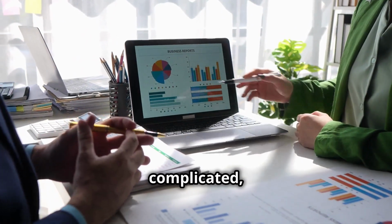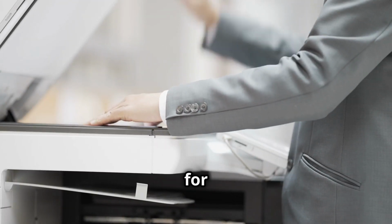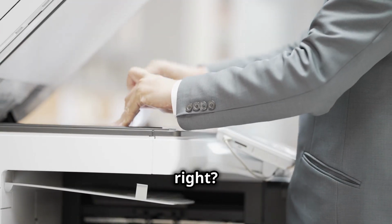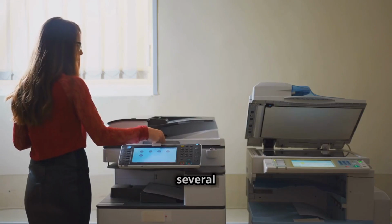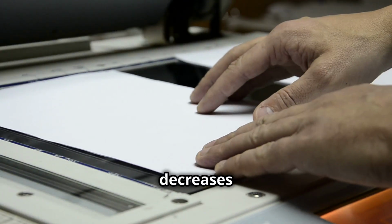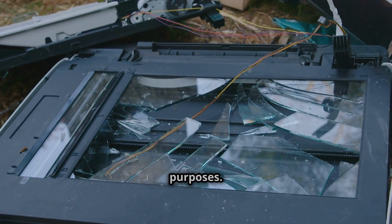Depreciation might sound complicated, but it's really not. Imagine you buy a brand new copy machine for your business for $5,000. You're not going to use that copier for just 1 year, right? Of course not. You'll likely use it for several years. Depreciation recognizes that this copier's value decreases over time as it's used. It's like wear and tear, but for tax purposes.